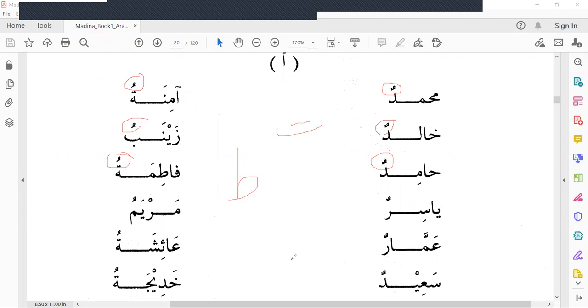So Fatima is with ta, okay? Usually when you write in English, we say Fatima. It's not ta, it's a ta marbuta. So hereafter, if any of your friends, relatives or family members have the name Fatima, don't call it Fatima, okay? Fatimatu. Yasirun. Maryamu. Ammarun. Aishatu. Sa'idun. Khadijatu.